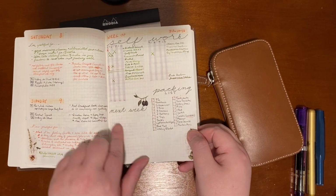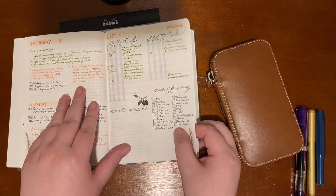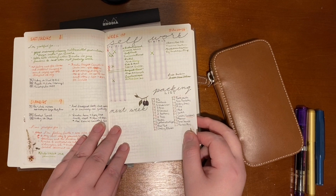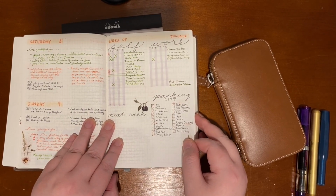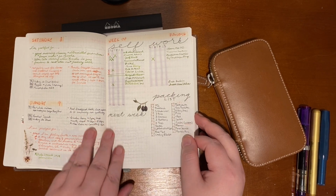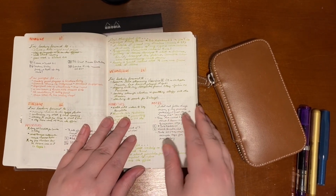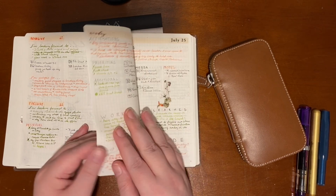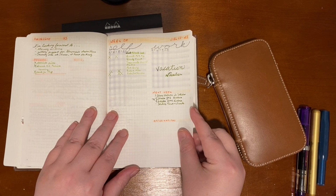And I did a little bit better using this weekly page, in part because I was taking a trip to Raleigh, and so I put my packing list on here. Didn't really have anything to note because I was on vacation. And I didn't do a lot of journaling while on vacation.